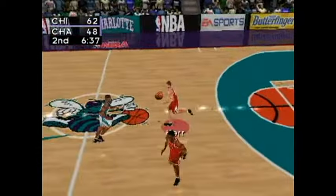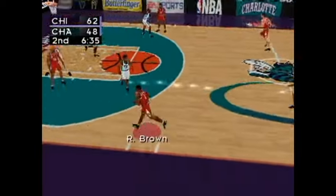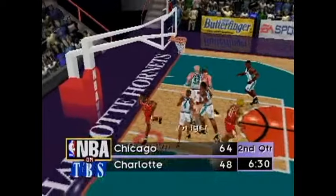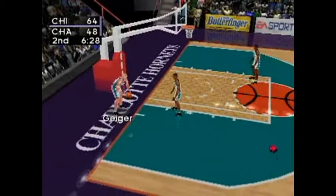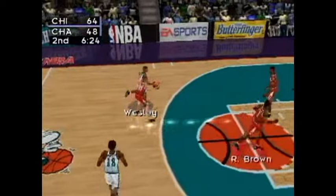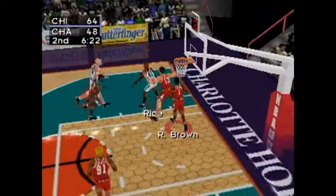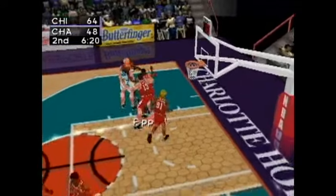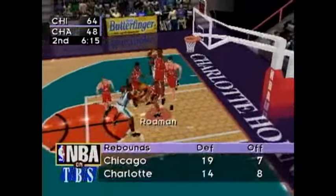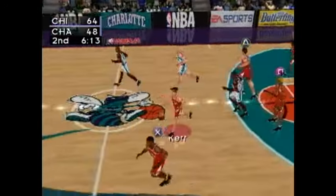Inbound pass to number 25. Kerr to Brown. Shoots off the window. Inbound pass to Wesley. From the left side to Rice. To the right side. Phil to Mason. Puts up the J. Another board by Rodman.